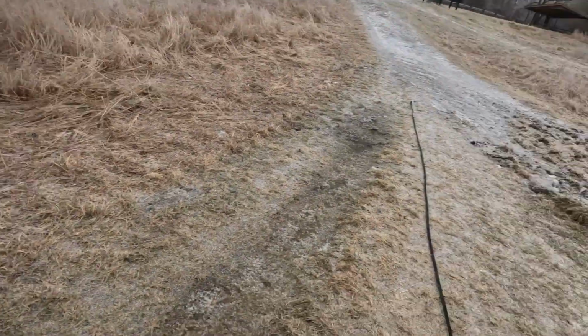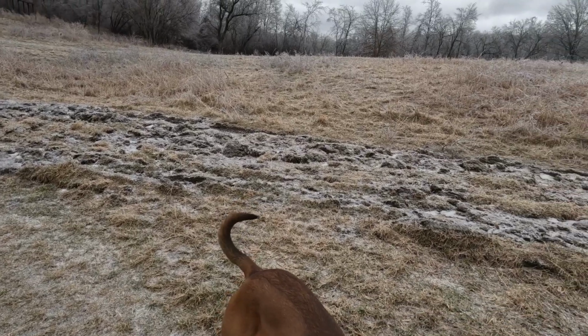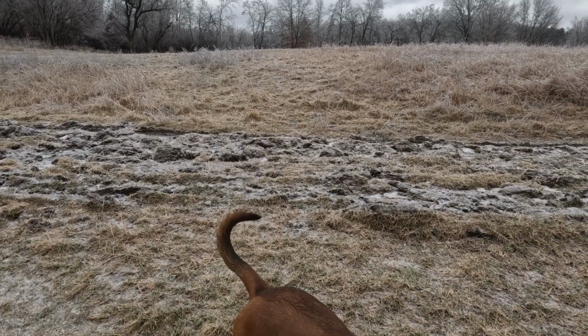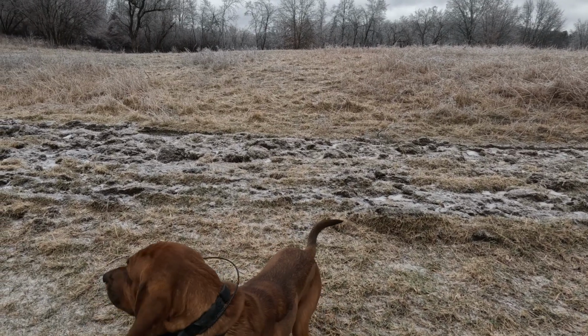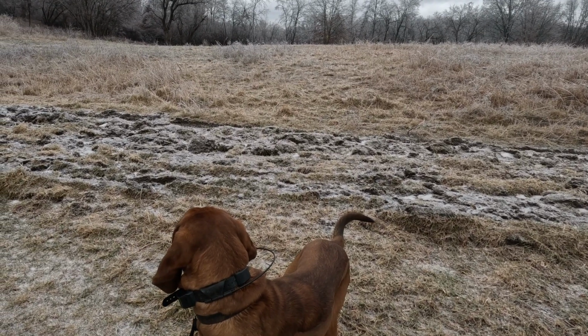The word you're going to hear a lot in this video is routine. We're trying to build a routine and control everything that we can control. I would suggest that when you're walking your dog out to a shot site that he is on the collar. That means that the dog is supposed to follow you. Once the dog goes onto the harness, it is now the dog's turn to lead.